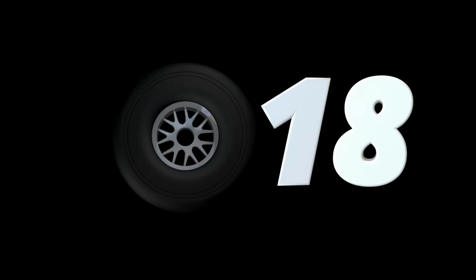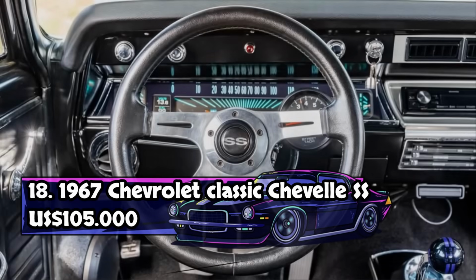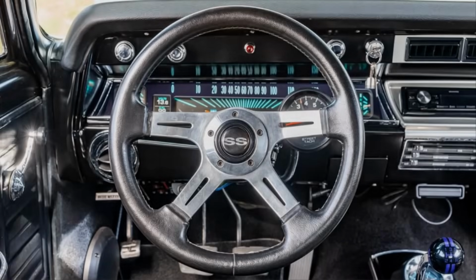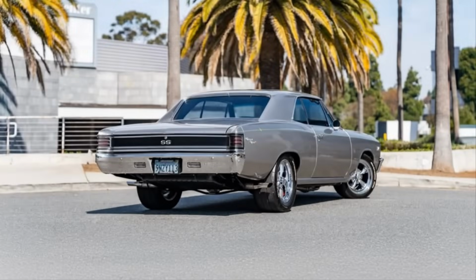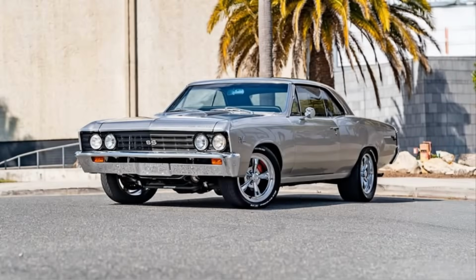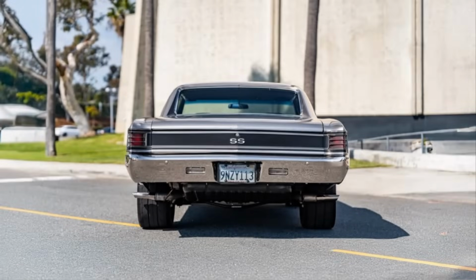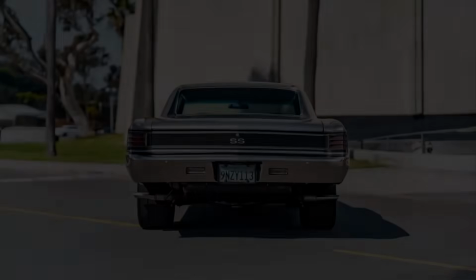Number 18. This 1967 Chevrolet Chevelle SS, listed at $105,000 and located in Lakewood, California, is a top-tier restomod that blends brutal modern performance with head-turning show-quality detail. Known affectionately as Marlena, this Chevelle underwent a full frame-off restoration and was rebuilt from the ground up with no expense spared. Finished in Lamborghini titanium frost paint with a shaved and smoothed firewall, the body is both aggressive and flawless. Every panel lines up precisely, and the underbody is fully undercoated for protection and longevity.